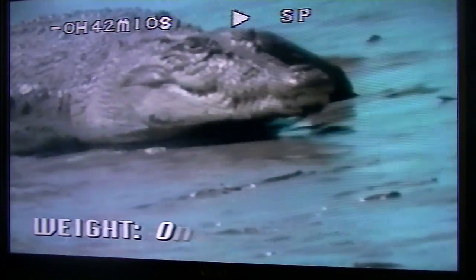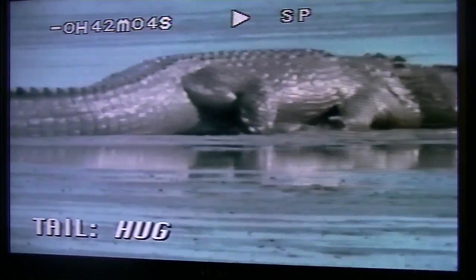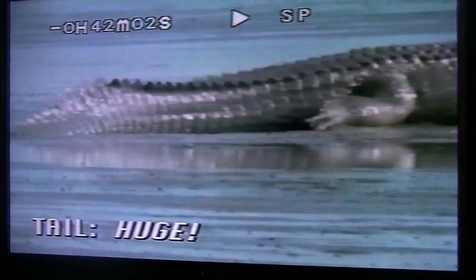That jaw could crush a human skull in seconds. Which means wearing a crash helmet is a serious waste of time. Of course, weighing in at well over a ton, she could just roll over and crush you. Or whack you with that gargantuan tail. Well, they could whack you, but no one's ever seen them do it. An adult salty can grow up to 20 feet long. Wow. 20 feet is like laying you, me, and two of our friends down end to end. Making the salty the largest reptile on Earth.